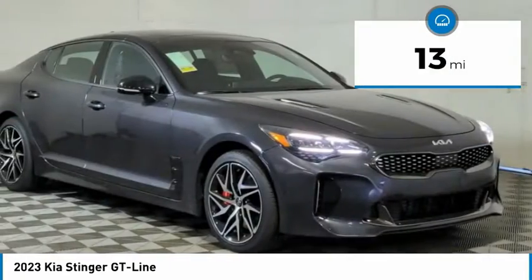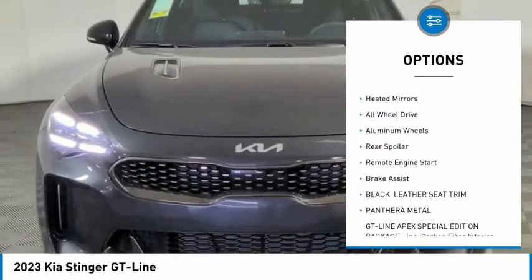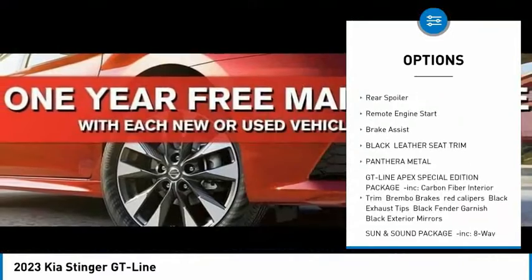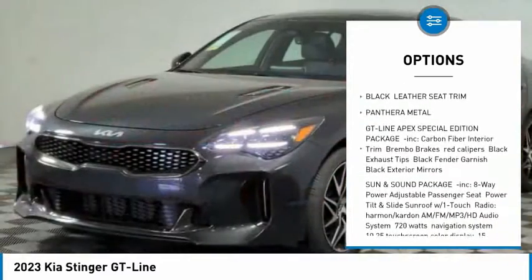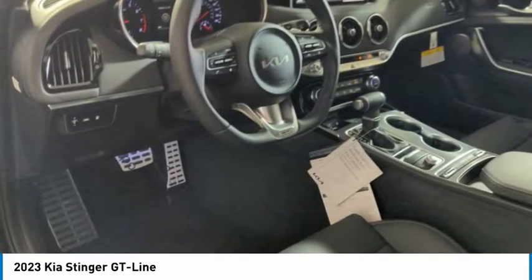Here are some of this vehicle's great options: rain sensing wipers, tire pressure monitor, turbocharged, blind spot monitor, heated mirrors, all-wheel drive, aluminum wheels, rear spoiler, remote engine start, brake assist.